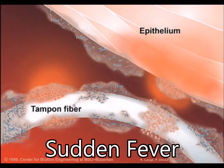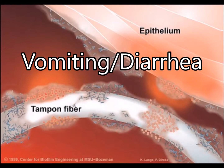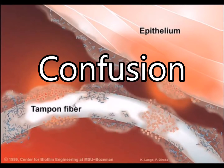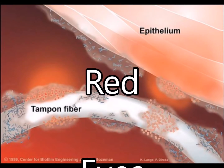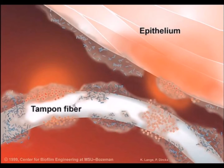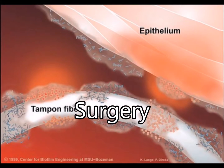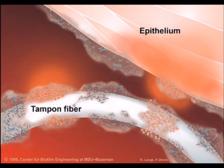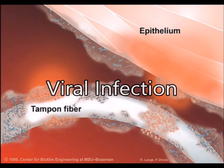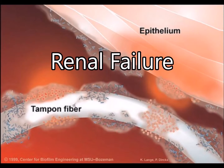Symptoms include sudden high fever, hypotension, vomiting, diarrhea, rash that is sunburn-like, especially on the palms of your hands and soles of your feet, confusion, muscle ache, redness of the eyes, mouth, and throat, seizures, headaches. Risk factors include cuts or burns on skin, recent surgery, contraceptive sponges or diaphragms or other superabsorbent tampons, and viral infection. Toxic shock syndrome causes shock, renal failure, and death.